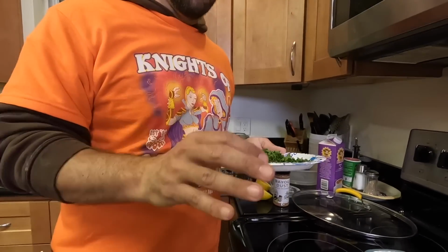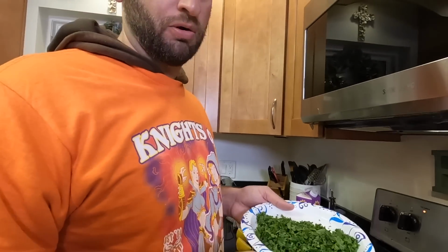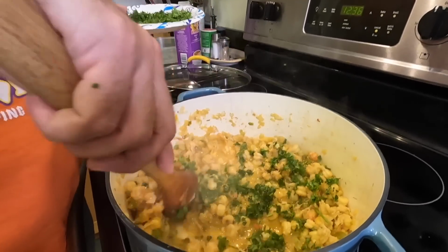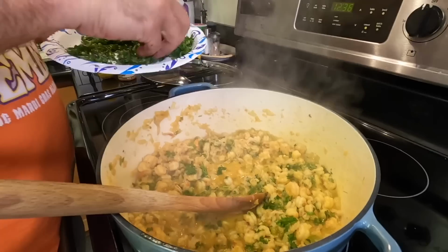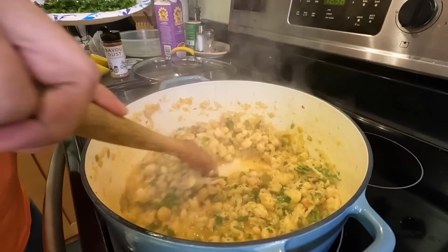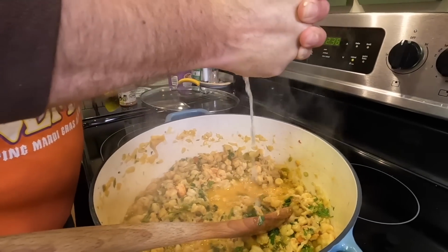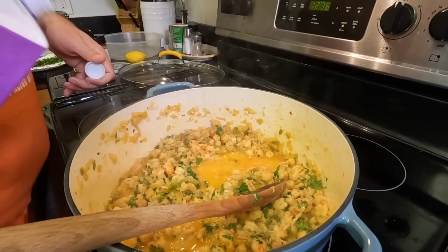All right, so I'm gonna finish working on the crawfish Monica first, which is a delicious crawfish pasta with some cream and some cheese. So next, now that we've got that, we wanna add some parsley. Just kinda see how much we need here. I like parsley. I think it makes for a pretty dish. We'll add a little bit more. I got a whole lemon here I'm going to squeeze into it. Then I'm going to add half and half, probably about half a cup.